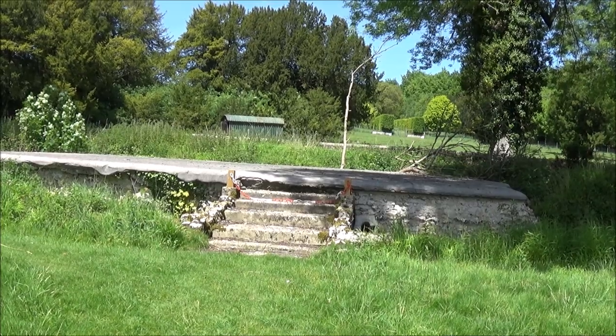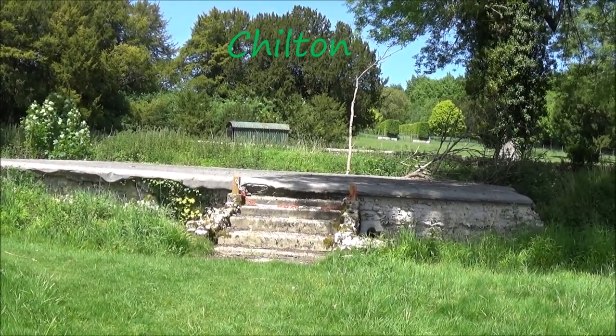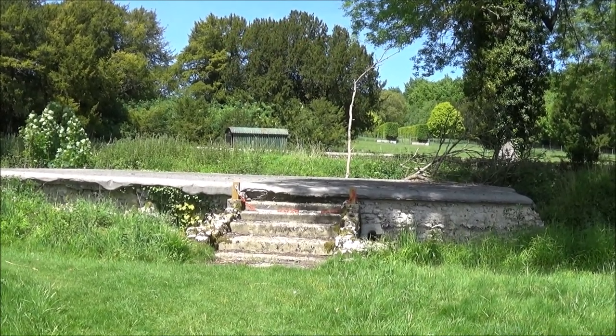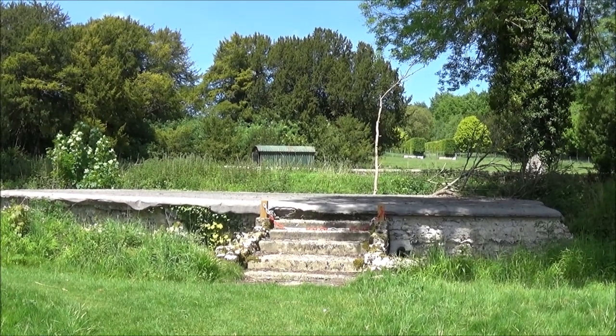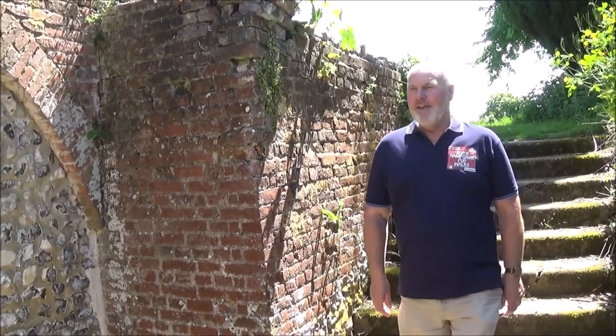The Manor of Chilton was bought in 1818 by Lord Ashburton. His name's Alexander Baring, and he was the founder of Baring's Bank. Anyway, let's see why it's called the Buried Church. So we've got the crypt left under the church, and it's open, so let's take a look in.